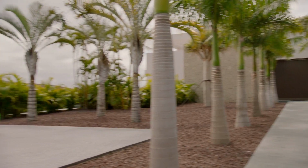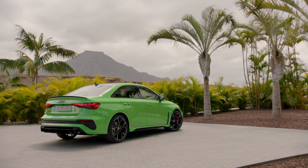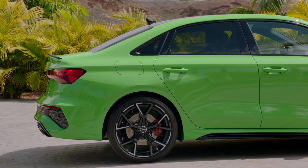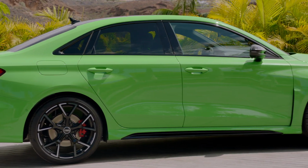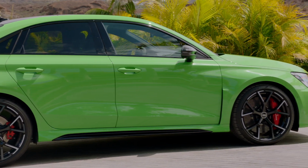Stiffer rear wheel carriers help absorb some of the lateral forces enacted by the RS torque splitter, and the variable ratio steering varies its response based on current conditions. Finally, the RS3 is 1 inch lower to the ground compared to the A3, keeping the center of gravity low to improve transitional responses. The RS3 sounds good too.